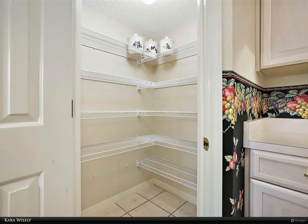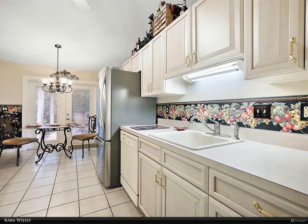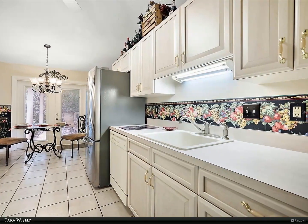This home features a two-car garage and driveway, great for parking. This Mount Dora home is a dream come true, a haven of peace, beauty, and comfort.